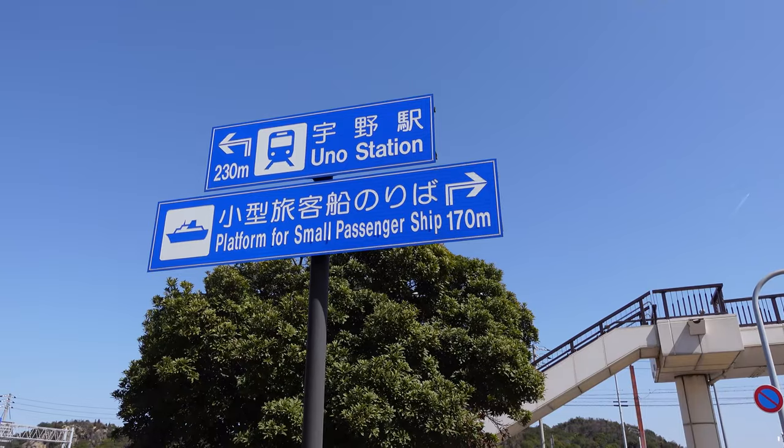And the difference is some of them are ferries and some of them are passenger boats, so I'm not sure which one we're getting on exactly, but the guy directed us where to go and he did speak English, so that was good. Just walking over there now.